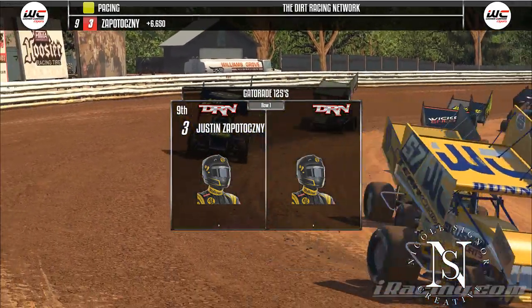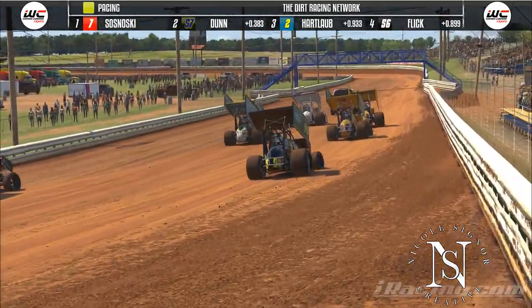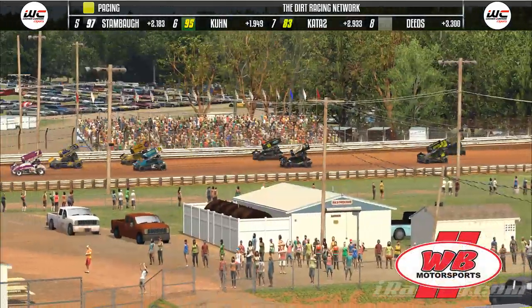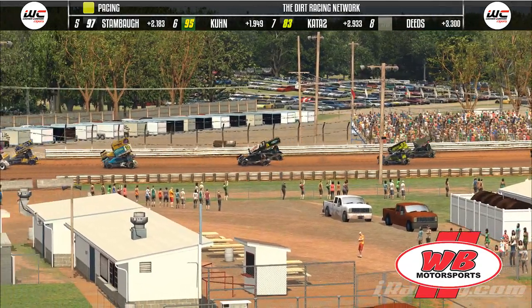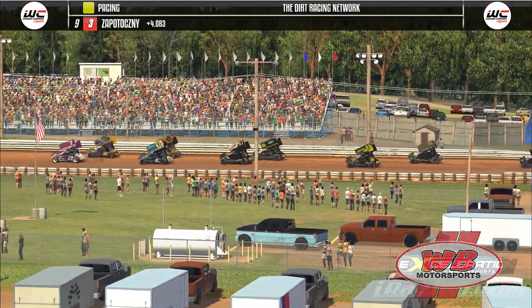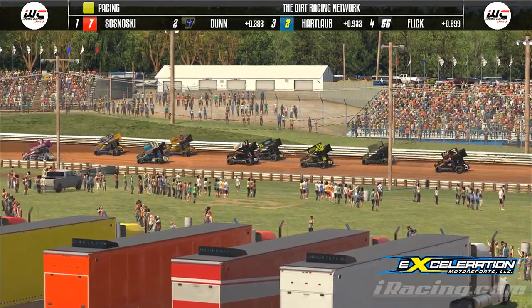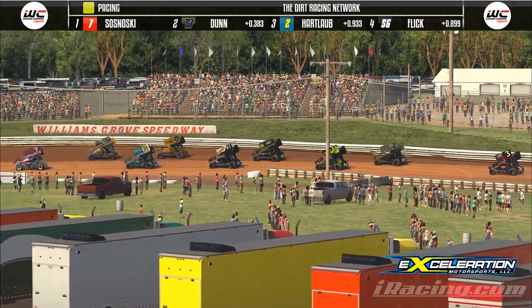And Justin Zapp. I had a little conversation via some private messages with Justin. He said, just call him Justin Zapp. Since there's no chance on earth that I pronounce his last name, he is going to start in the 9th position in the 3 car. So 9 cars, 10 laps, top 2 to the feature. Everybody else going to an elimination race.